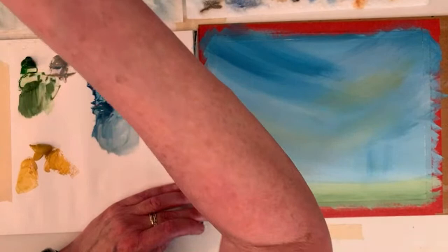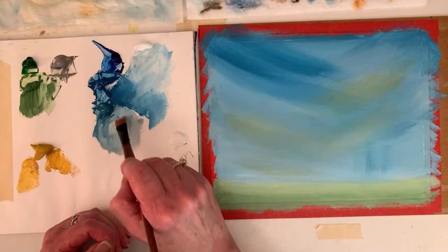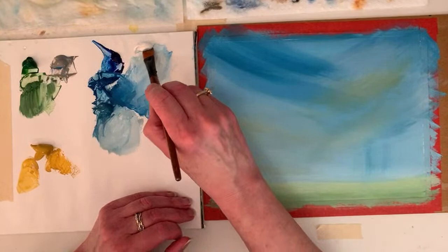Oh, I grabbed matte medium. I'm going to do that again. I don't know if this will work. Give myself a reminder. That's not white paint. Didn't hurt me. So I'm sweeping. If it gets sticky, stop and wait and let it dry. Is that better or worse? I want it lighter. I ask and then I answer.